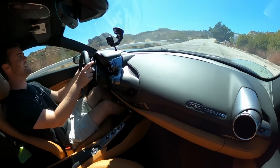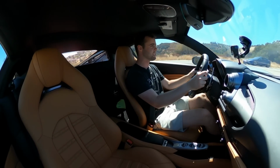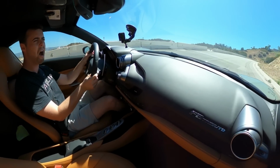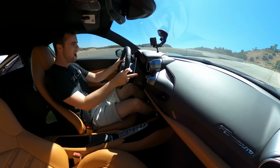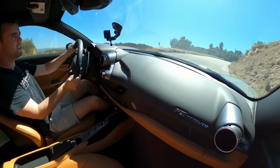The 488 and the F8, because they're no longer naturally aspirated, get this bad rap for not sounding like true Ferraris. But man, with an exhaust, downpipes, and a tune, this thing frees up the exhaust and actually sounds really good. It's nice and loud. It's got these crisp downshifts that just sound so intoxicating. Listen. And it's got this higher pitched wail at higher RPMs that you're not expecting in a twin turbocharged V8 car.